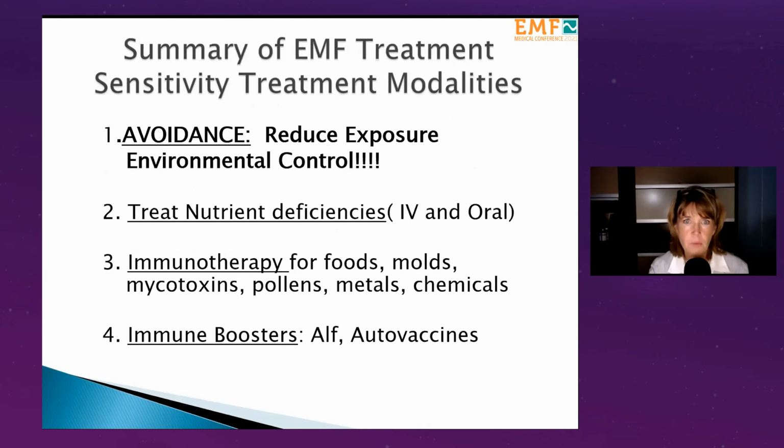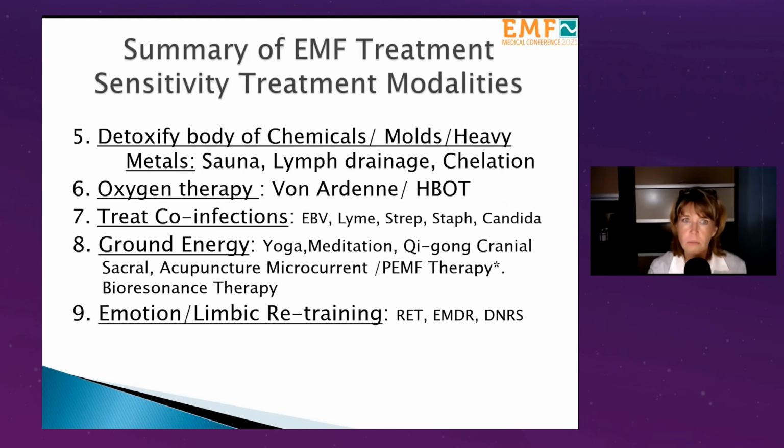So, summary: we have reduce exposure, get environmental control. That's 75% of it. Teach your patients. We're going to help their immune system by getting their nutrient deficiencies corrected. We're going to build up the immune system using immunotherapy, and immunotherapy in our situation helps to detox them. That's super important. So detoxifying of chemicals, molds, heavy metals, giving them oxygen, that's going to be crucial in many patients.